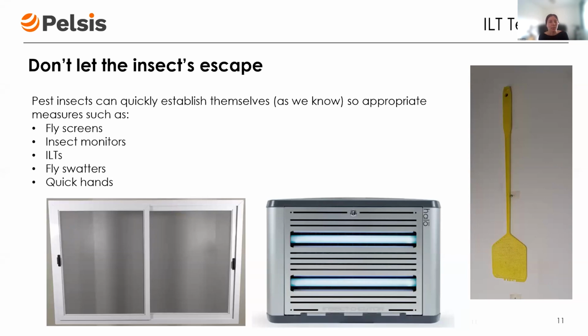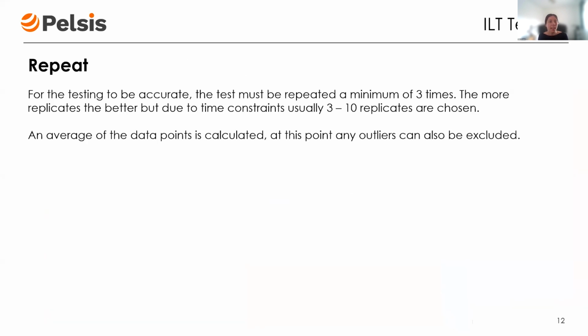And that's where a fly swatter comes in really, really handy, to actually kill off anything remaining in the room. And also having quick hands. You know, the insects move quickly, so you've got to move quickly as well. There's always going to be one that might escape. So I'm not just talking about flies, but there are other insects too. You can be quite quick to make sure they actually stay where they are. And then of course we repeat.